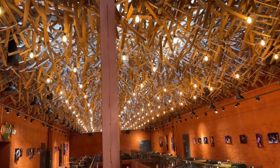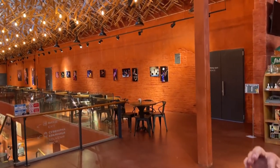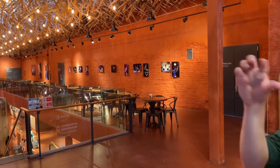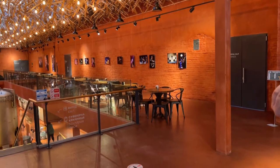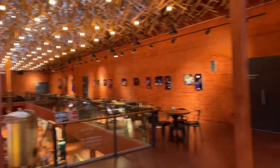Yeah, it's gorgeous. And the name of the beer and the company is Lvivarnia. Lvivarnia is the name of the complex. Lviv plus pivovarnia. Pivovarnia means the brewery. And our general position is the Lvivske. The main beer is called Lvivske. Made in Lviv. Lvivske. Okay.